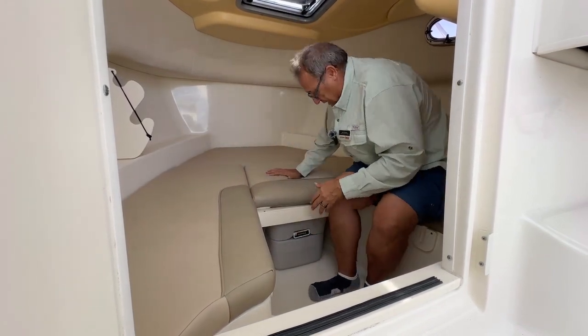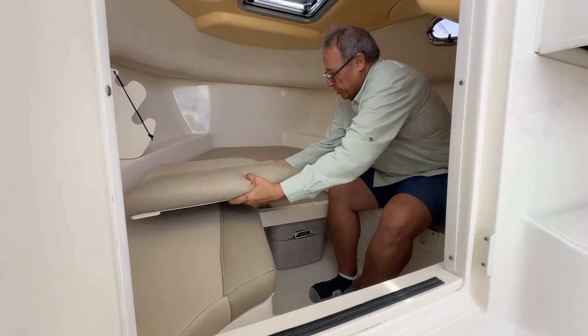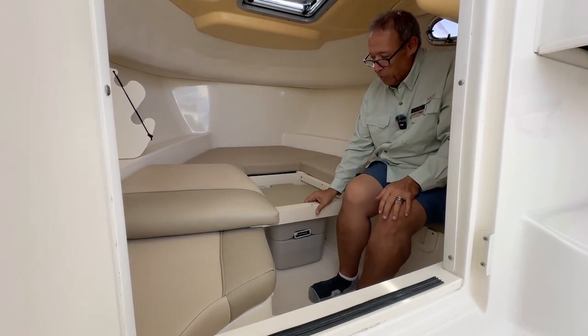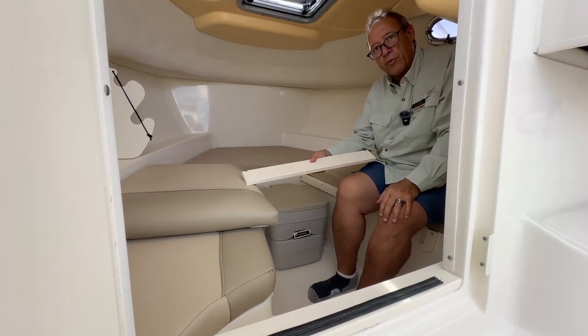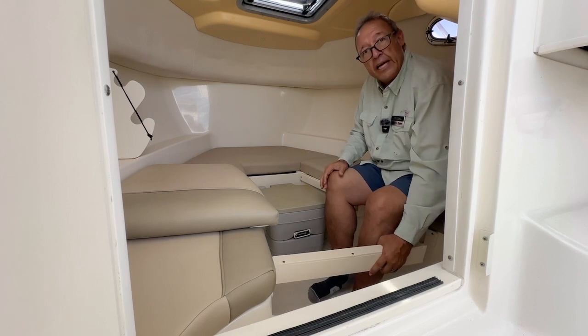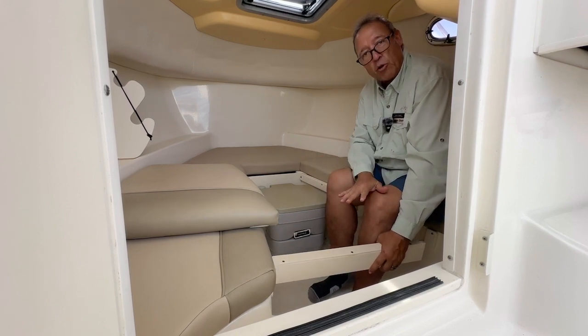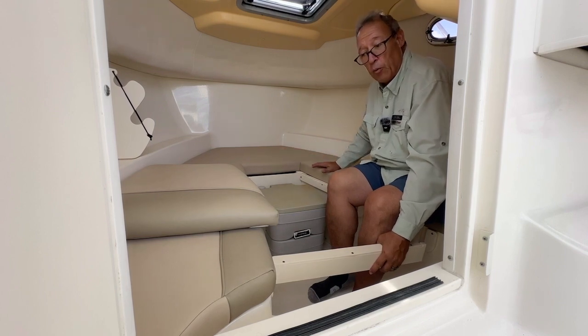Looking to the side, or looking in the middle, when we remove this cushion, you have a removable divider, which is really to provide support for the cushion. There's another one that sits here forward, so you can add an additional cushion to make this a full-on couch, basically a full-on bed all the way through.